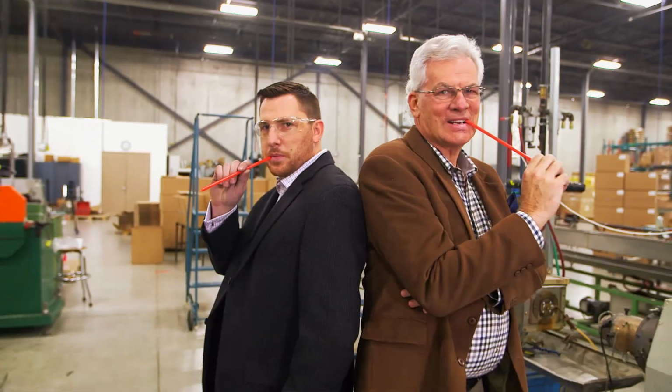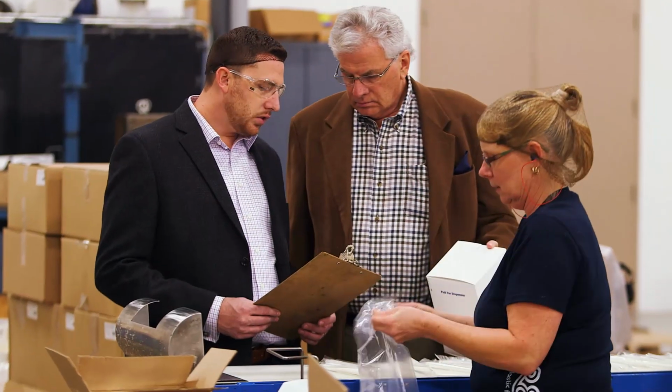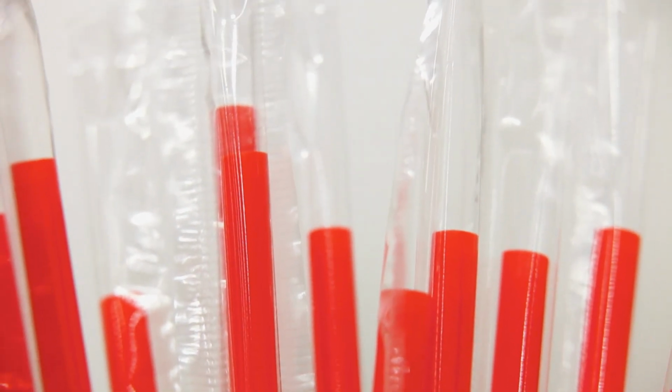Well, there has to be some reason. Everyone looks fantastic drinking with a straw. Okay, we can go with that. But what makes you two experts on straws, huh? R&M's a third-generation company. If you want a straw that's a unique color, a unique size, that's got a printed wrapper onto it, you need to be with us.